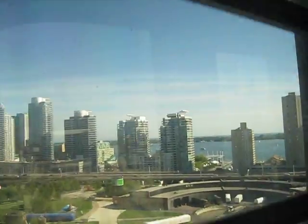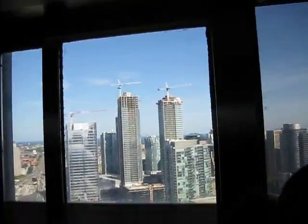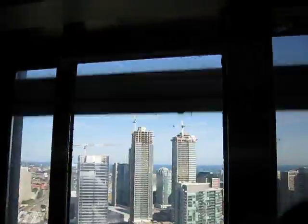Heading up to the lookout level, and once there, we'll be at a height of 1,136 feet, 346 meters, or 114 stories high. If you want to find the sky pod, it'll be to your right. There should be metal railings and a little lineup over there. Just wait in line, and the sky pod elevator will take you up higher.